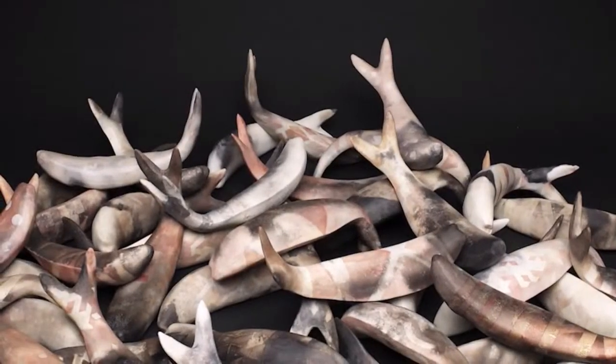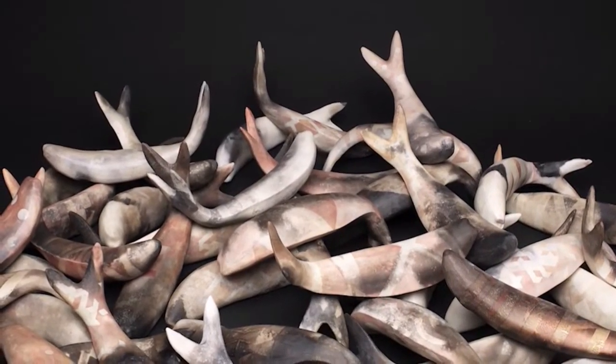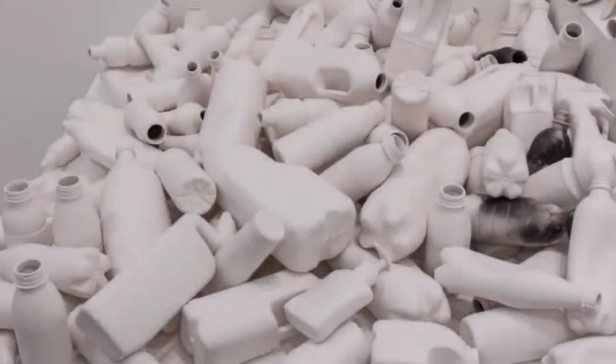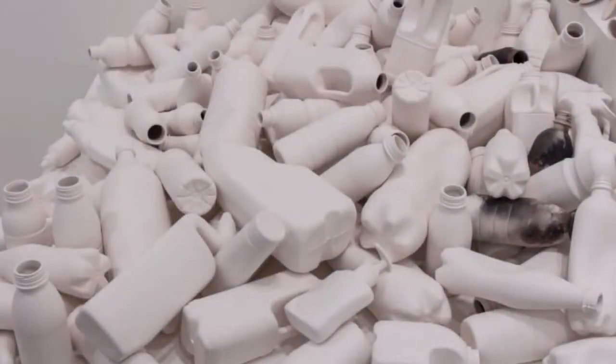And one of the reasons I felt that was because it's a statistic based on weight, not volume. And obviously everybody knows that the weight of a fish is much more than the weight of plastic. So I decided to literally make that statistic physical so that people could see it and hopefully have a more emotional, dramatic response to it. So what I did was I made a huge number of ceramic fish and ceramic examples of plastic.